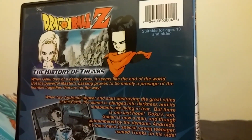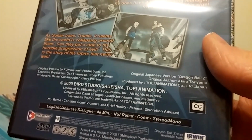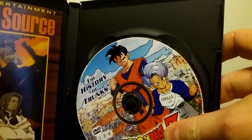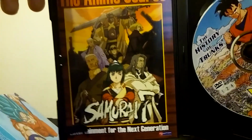Yes, this one is good. I like this one a lot. This also has a cool texture to it. It's really nice. And Samurai 7, which is something that I've been wanting to watch ever since I've heard of it, but I haven't gotten around to.